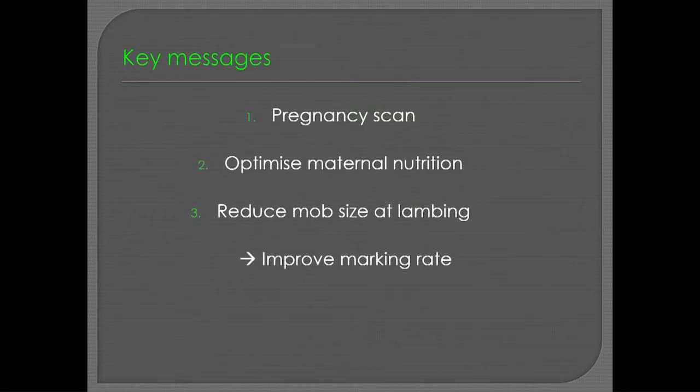So key messages, number 1 is that we want to be preg scanning our ewes and splitting them into singles and twins so we can optimise maternal nutrition and improve ewe and lamb survival, which has been shown to improve lamb survival over the last 10 or so years through the lifetime ewe management work. We're now looking at additional strategies that we can implement to improve lamb survival. So we're aiming for a 5 to 10% increase within the industry, and one of those strategies could be to reduce mob size at lambing and overall improve marking rate. So it's about really developing a bit of a package in terms of how we can achieve those additional benefits in terms of lamb survival on top of managing our ewe nutrition.